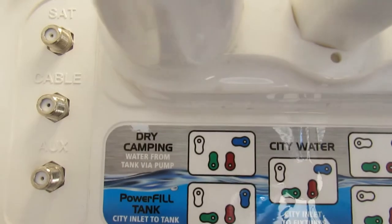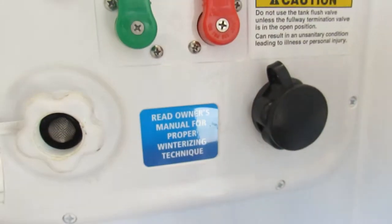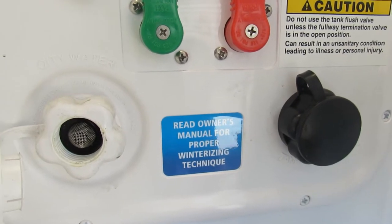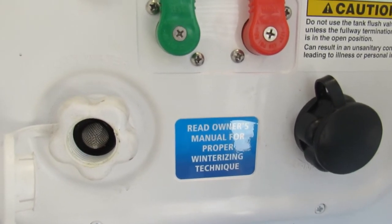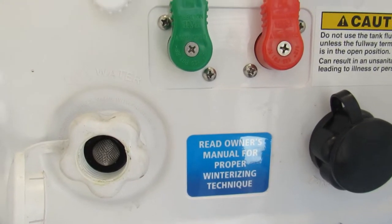Dry camping. Sit it like so, fill it up, repeat the same way on the other side. Once you know it's full, you know your tank is full. Once you release that air and your water comes out, you know your tank is full.